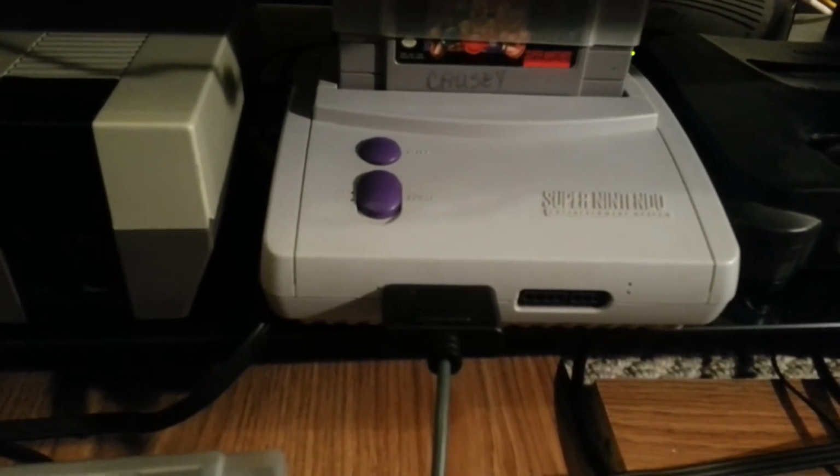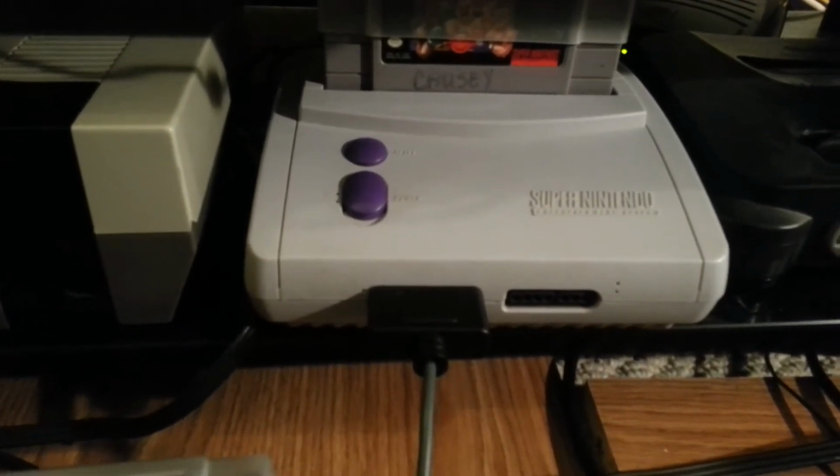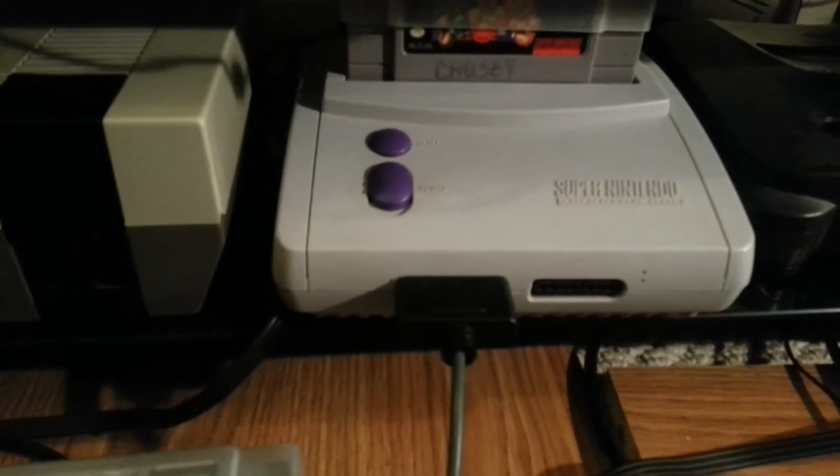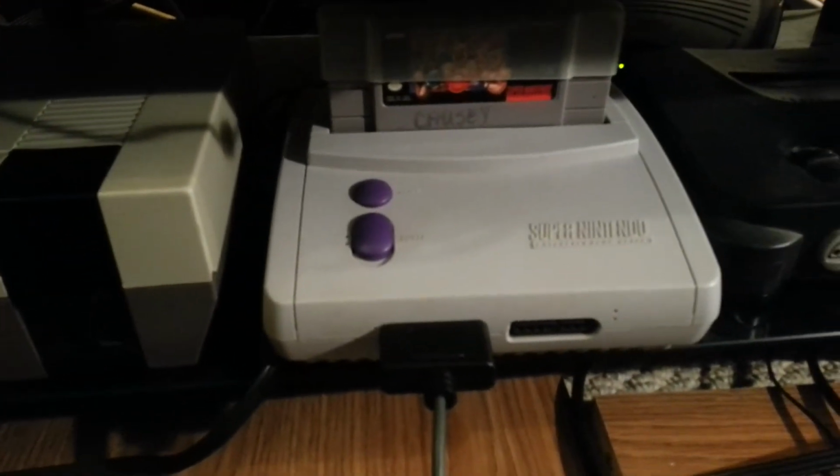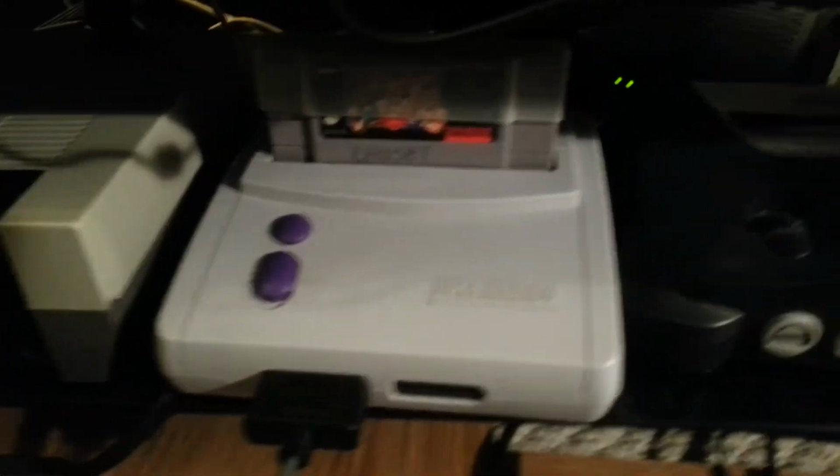Took me a long time to find it. I just picked one up today, so I'm pretty happy to have the Super Nintendo 2 in my hands. I'm still looking for an NES 2 so I can get the top loader, but hey, you can't get everything all the time, so that's the thrill of the hunt. Pretty cool to have that, though.